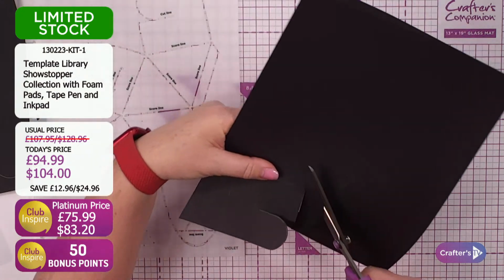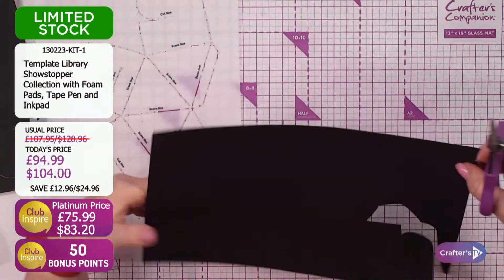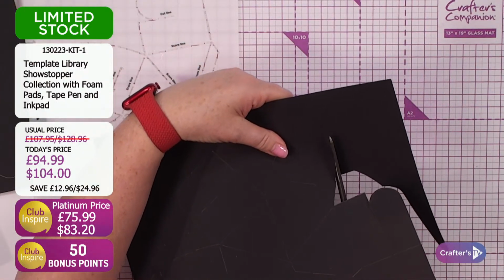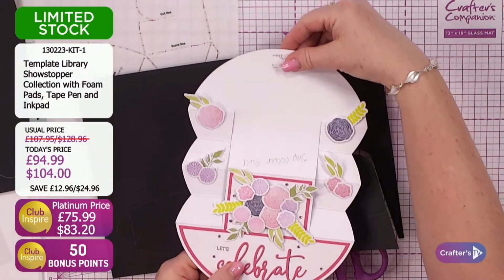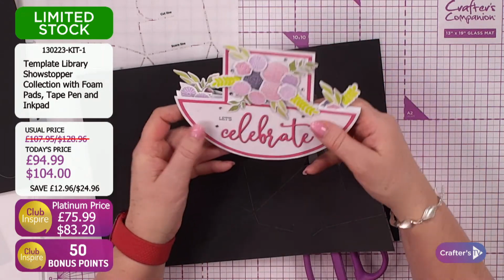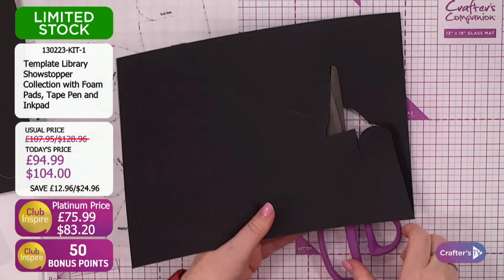And I think you will find you'll have some favourites, because there are some amazing ones in there. I found my favourite one at the moment is the rocker card. I tend to keep going back to that one, and that's this one here. You get the whole template to cut that out, and then it creates that rocker card, and I love that. It works really well with lots of our ranges.